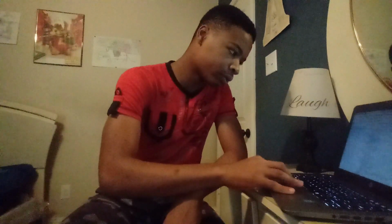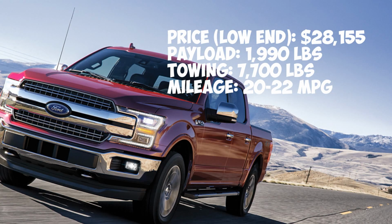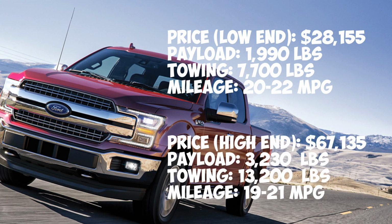Okay, so before we get to the Cybertruck specs, let's talk about the specs of the Ford F-150. For the Ford F-150, the low-end model is going at $28,155. The payload is 1,999 pounds. Towing is 7,770 pounds. Mileage is 20 to 22 miles per gallon, and for the high-end model, it's going at $67,135. Payload is 3,230 pounds. Towing is 13,200 pounds, and mileage is 19 to 21 miles per gallon.